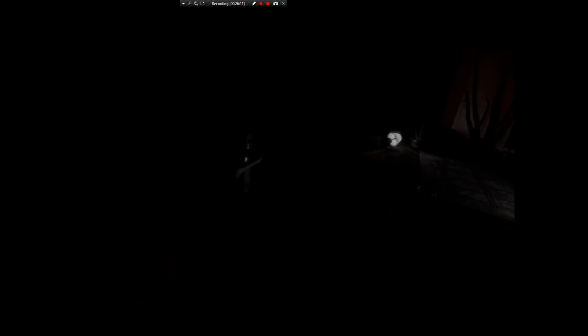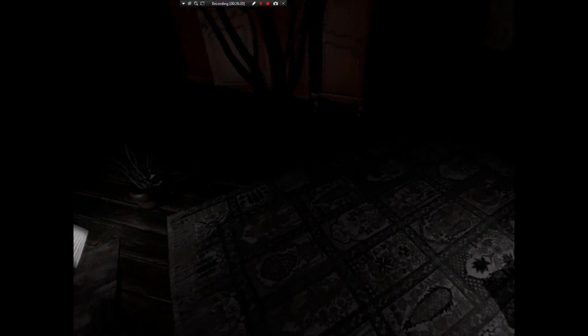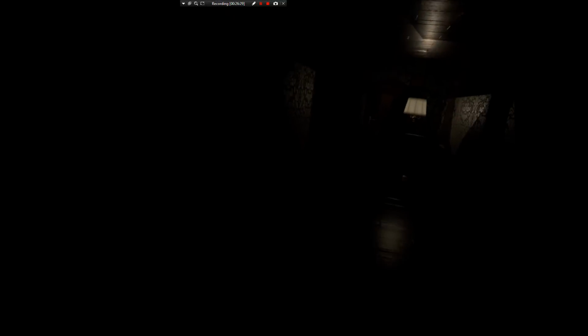But I really do enjoy just looking at things, like being in an environment in virtual reality, just seeing the scale and the architecture and things like that. Keep on moving here. Okay, we can go that way. Can't go that way. Okay, so we're gonna go that way. Look around a little bit here. Wait for our next jump scare.